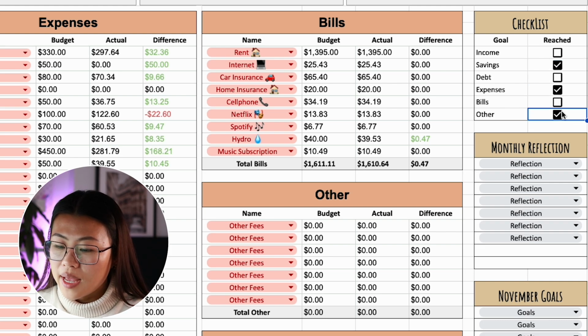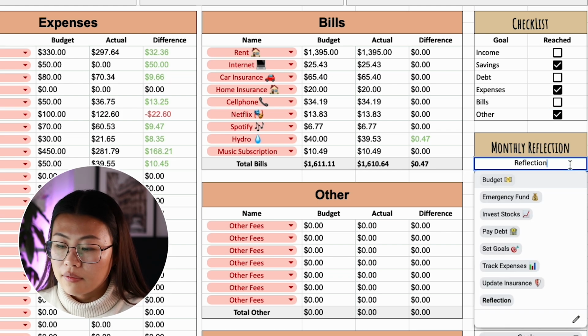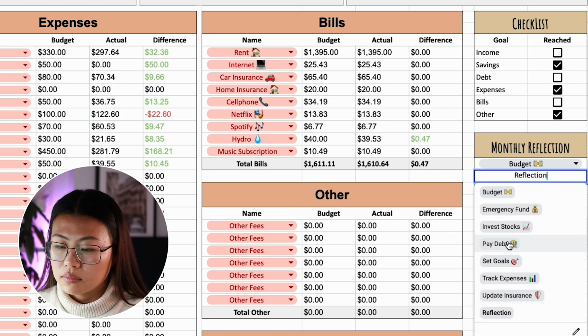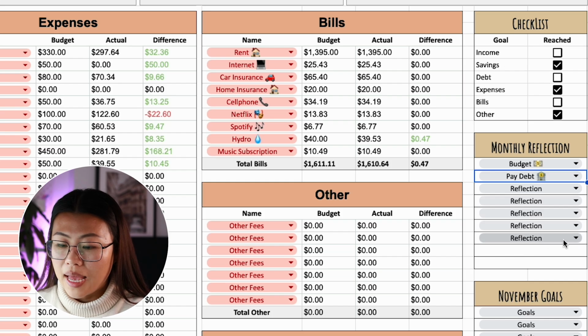For the monthly reflection, I should have budgeted better because my income was off and my expenses were a little off too. But good thing I wasn't over. And I should start to pay my debt now, so I need to better manage that. Now moving on to my November budget plan.